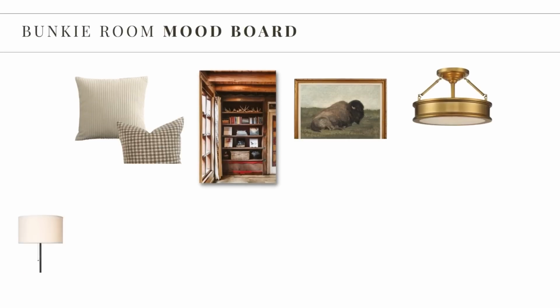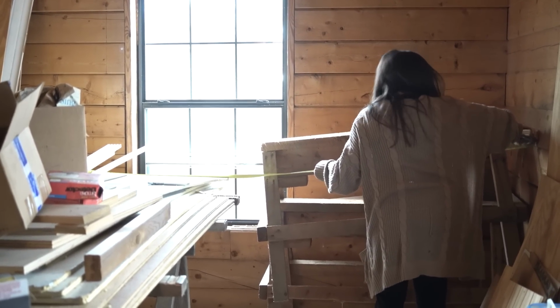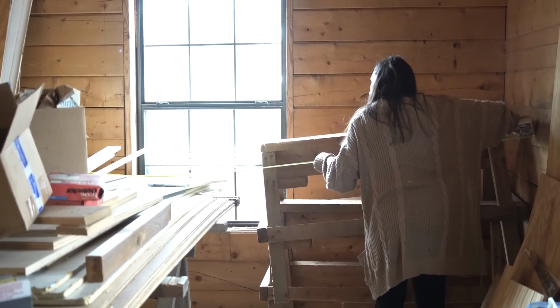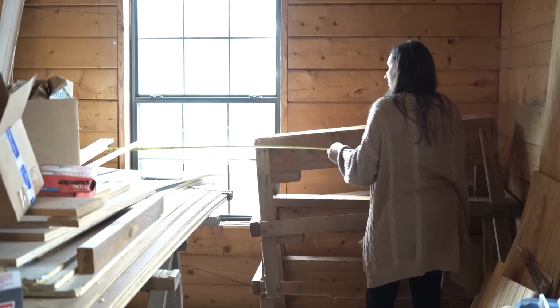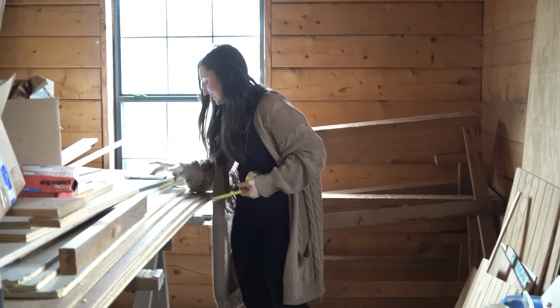So just to let you know, the bedrooms were so tiny. For one of them, we decided to take out one of the closets. There were two for that room, and then add a very small closet at the end of the bunk beds for that last room that we're calling the bunkie room. I'm living in reality. Okay, I am. I drew it out, and Shelby doesn't understand my vision.